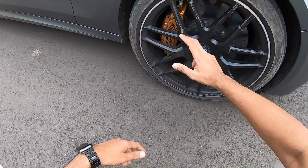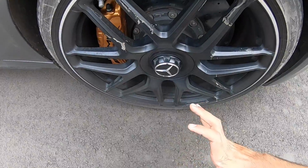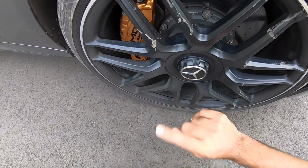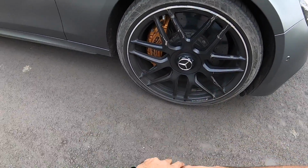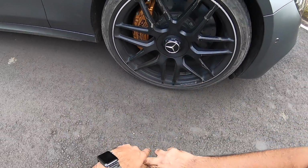AMG carbon ceramic. So these are carbon ceramic discs, and as you can see, the disc is really big, in fact bigger than your regular hatchback. AMG badging over there as well, Mercedes logo over here, and this yellow colored brake caliper looks absolutely beautiful. 20-inch wheels over here on this particular car, Pirelli rubber, AMG written over here as well. The alloys look really very nice.